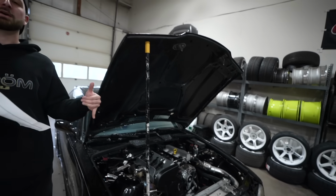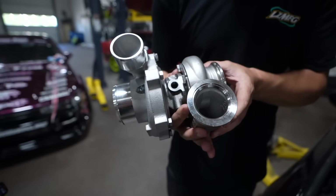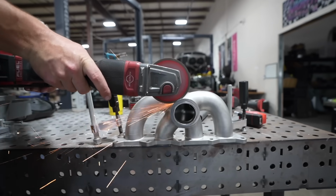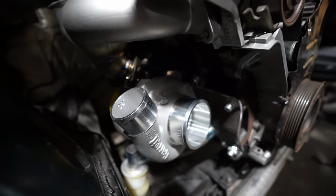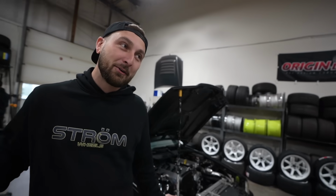So turbo, once again, something we splurged on. There's many options for turbos. We'll talk about that later on. But for us, we went with a GTX 2868 or 67 RS. I got him a nice turbo because I wanted that thing to last. I want him to have high capabilities of power because I know he'd get excited and want to turn it up.